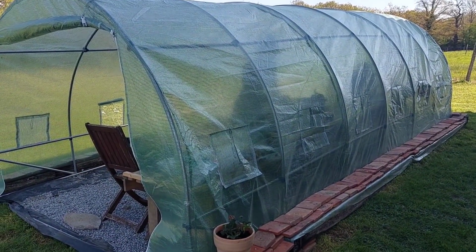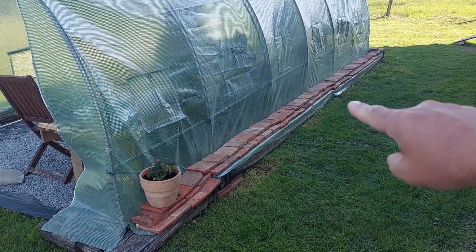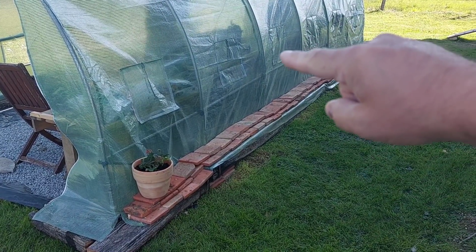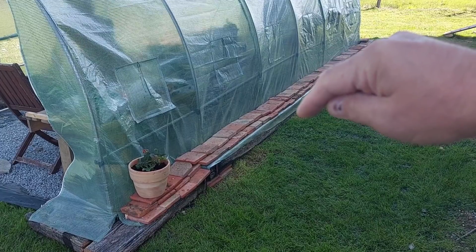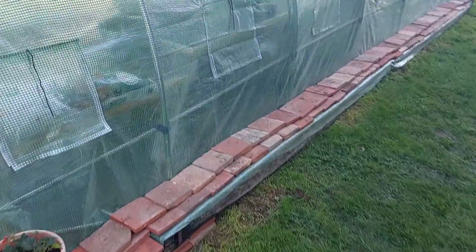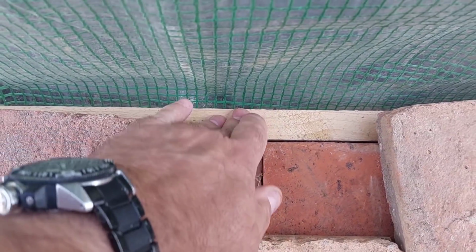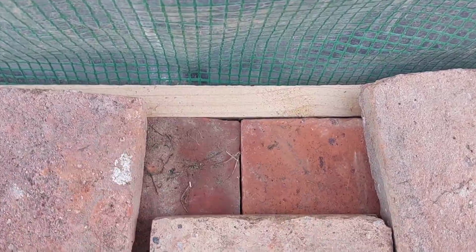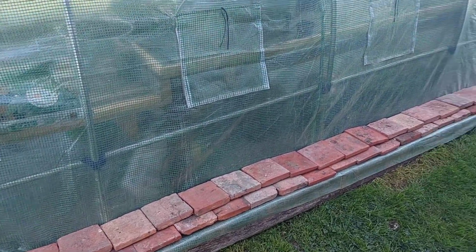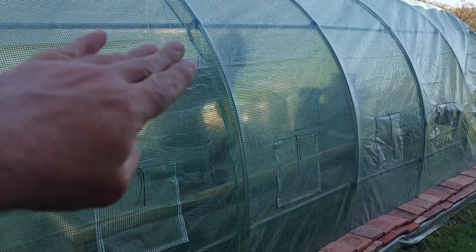Okay, so we've had to have a redesign of the poly. So what we've done now is along the bottom here we've run railway sleepers all the way around, and then the material is then underneath a batten which is screwed in multiple positions all the way along. I'll just show you, and then over the top. So there's the batten there. So the batten is actually screwed down to the sleeper, sandwiching the material in between, and then these terracotta tiles over the top. So the next stage will be finding some way to stop the material from flapping around.